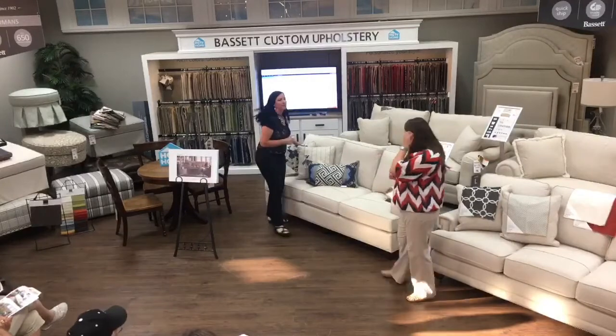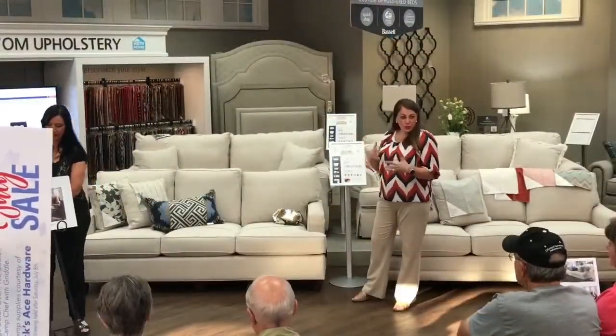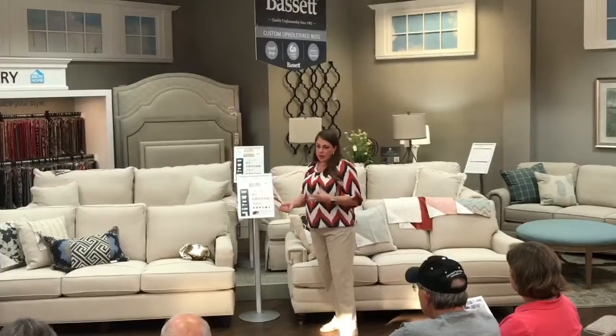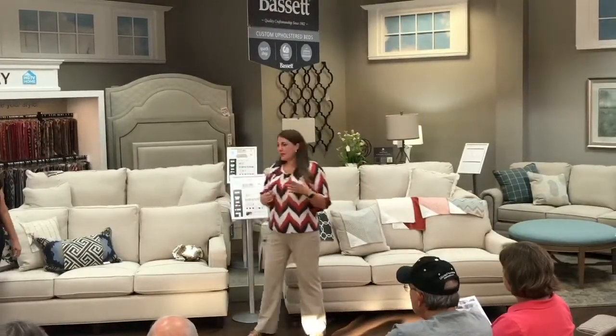So we've got some great samples of just some of the things that we like that would work into, if we were designing a room, just a great combination. And it's fun to pull different patterns, different styles, geometric shapes and stripes, florals. Exactly. You can really mix and match your fabrics and make it work.